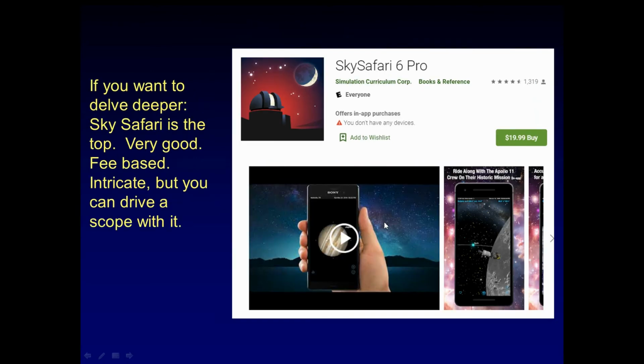If you want something that's going to give you a little bit more information, there is Sky Safari, and it costs, but it's very good. It's fee-based, it's intricate, it's got deep software. If you learn it, you can configure it to drive a telescope with it. I often use it at the George Observatory. Somebody will ask me, "Oh, how far away is such and such?" I don't have that stuff memorized. I'll pull out Sky Safari and say, "Oh, it's 2,700 light years away, and it's so many light years across." It's a very handy app.